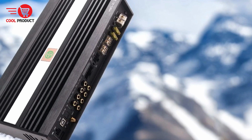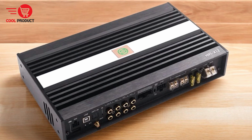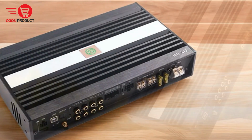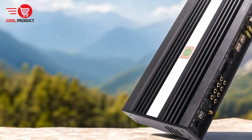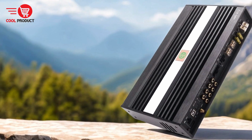Space and size constraints. While designed to optimize space compared to traditional amplifiers, the physical dimensions of the HIFI-X12 may still pose challenges for installation in vehicles with limited space. Proper placement and mounting considerations are crucial for effective use.